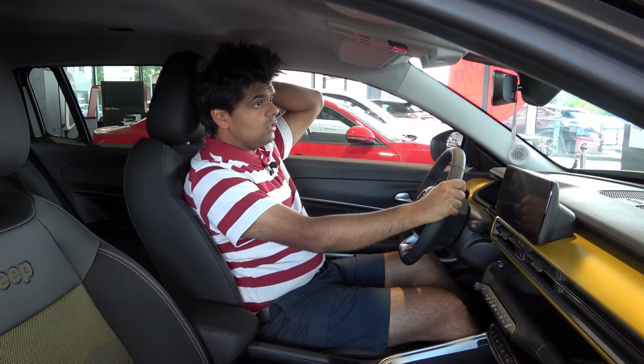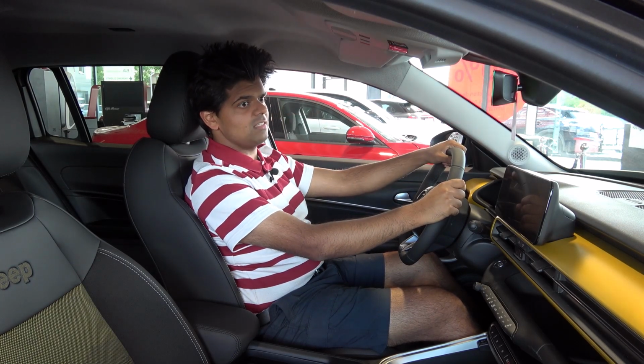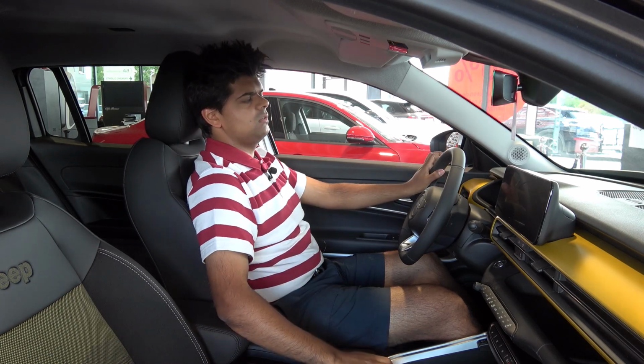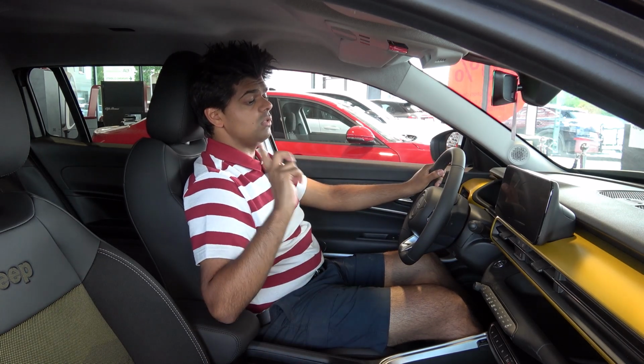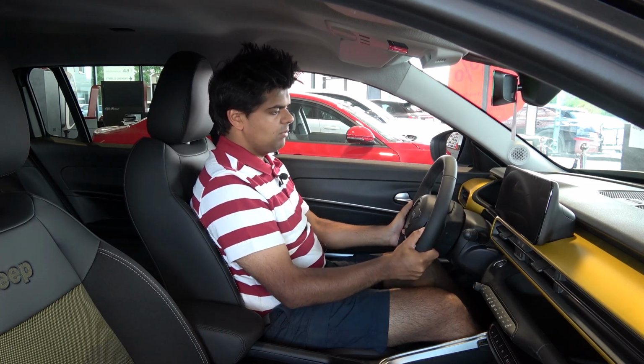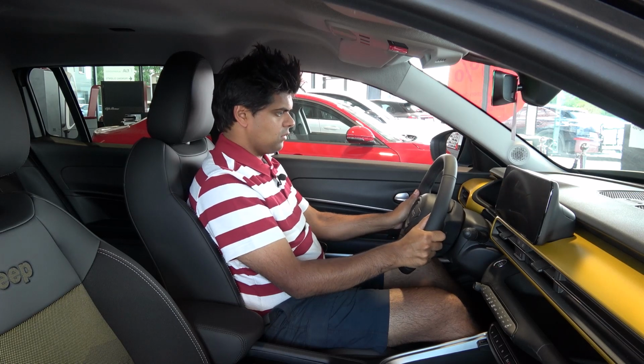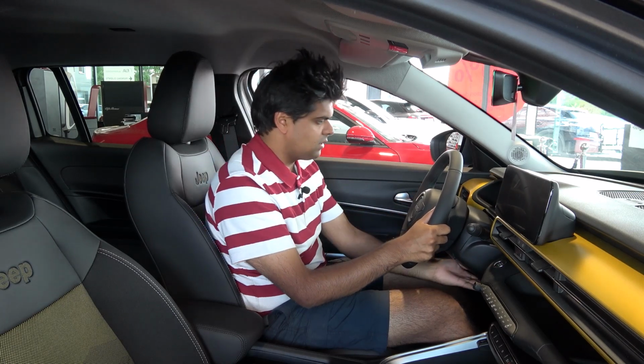Wow. Okay, the headrest is surprisingly good, guys. I mean, most cars I've sat in always have firm headrests, but wow, this headrest is really, really good. I like it. Now this steering wheel can be adjusted up and down, but it can also be moved in and out, guys. So it's really flexible, guys.